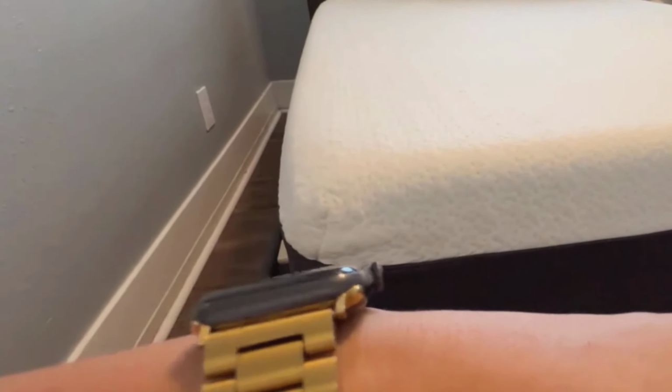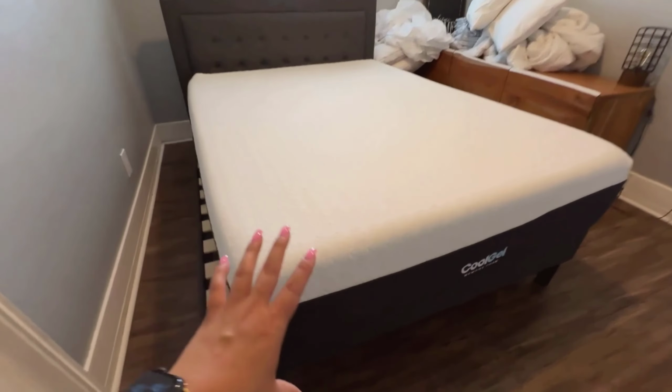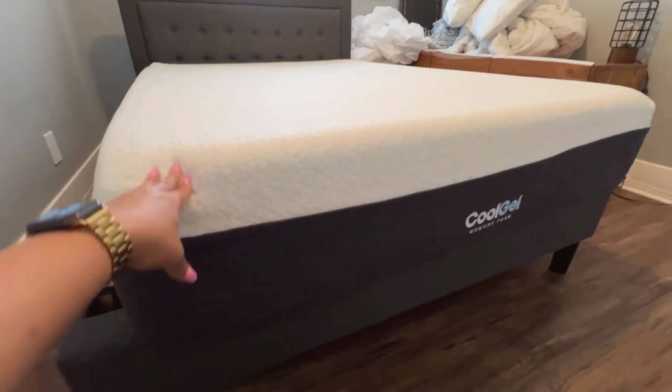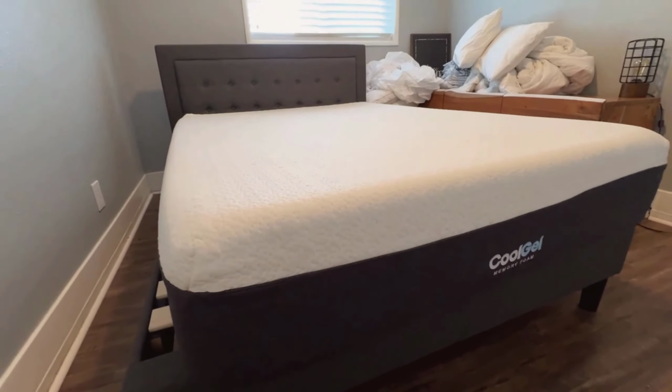Let me talk durability for a minute. I was hesitant at first because memory foam can sometimes wear out, especially with lots of guests coming and going. After months of use, plus all the traffic in a rental business, it's holding up great. There's no permanent dips or weird lumps, and the surface feels just as even and comfortable as the first few weeks. Maintenance is pretty easy. Just keep a good mattress protector on it.